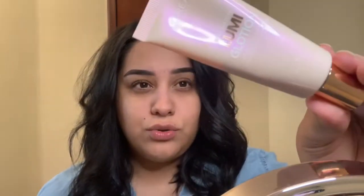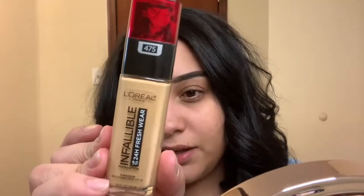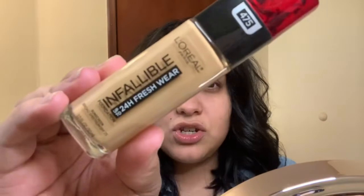So for me personally, since I have dry skin, I really like to use a True Match glue lotion. It's really, really pretty. It's like an iridescent lotion that I put under my foundation. And that helps my face from feeling dry. I have been using the L'Oreal Infallible 24-Hour Foundation. It looks like this. I am in the color 475 Sun Beige.